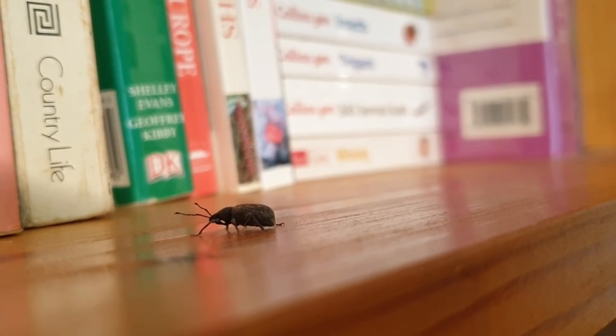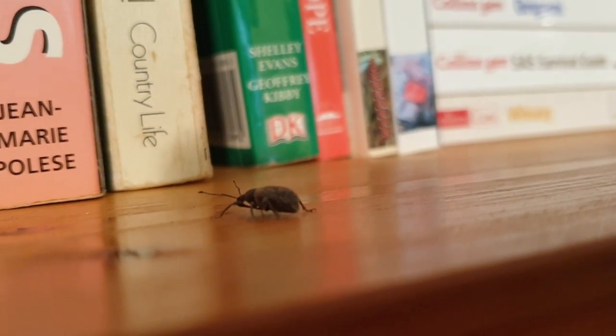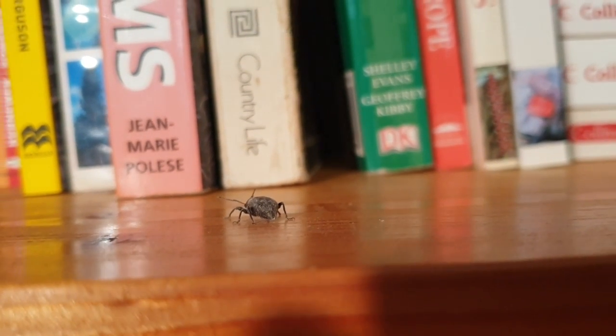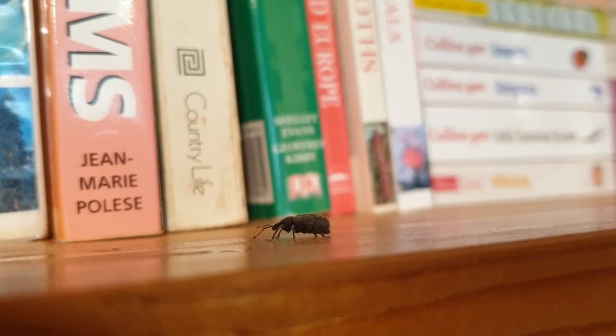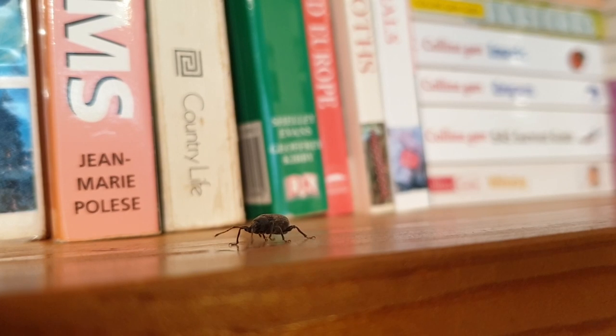All of her offspring will be daughters. She reproduces via a process called parthenogenesis, meaning she doesn't need a male to fertilize her eggs. But she will never meet her children, as many black vine weevils die before their offspring even leave the soil.